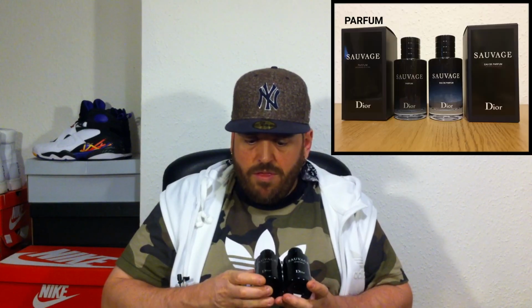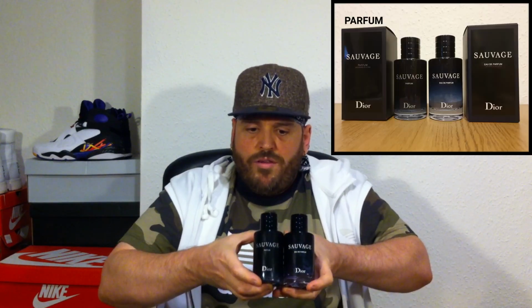The bottle, which I often take the mickey a little bit of people who go into lots of detail about the bottles and stuff, it's their prerogative and people do their videos how they want to, is a tiny bit different. The Parfum bottle is a little bit smaller. It's noticeably smaller. The diameter is smaller and the height is smaller. It's very difficult to see.